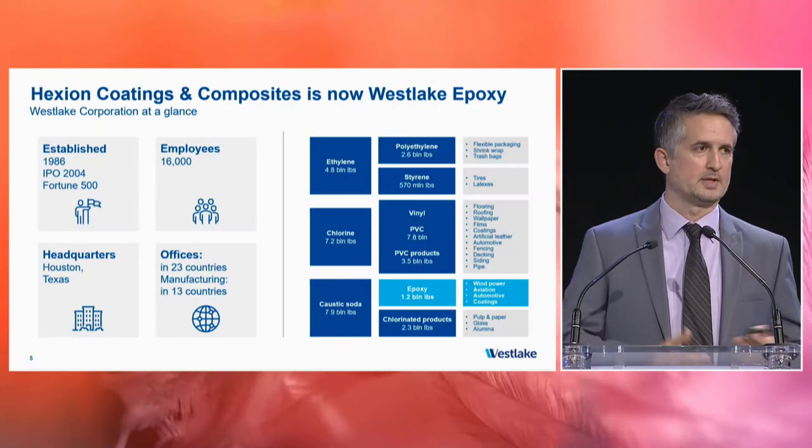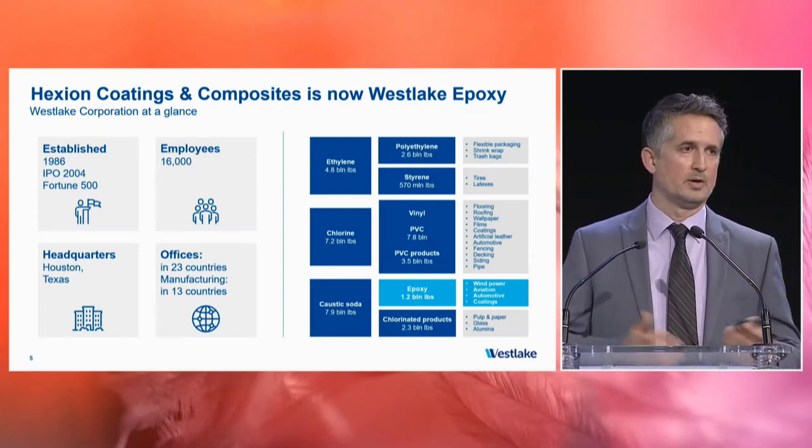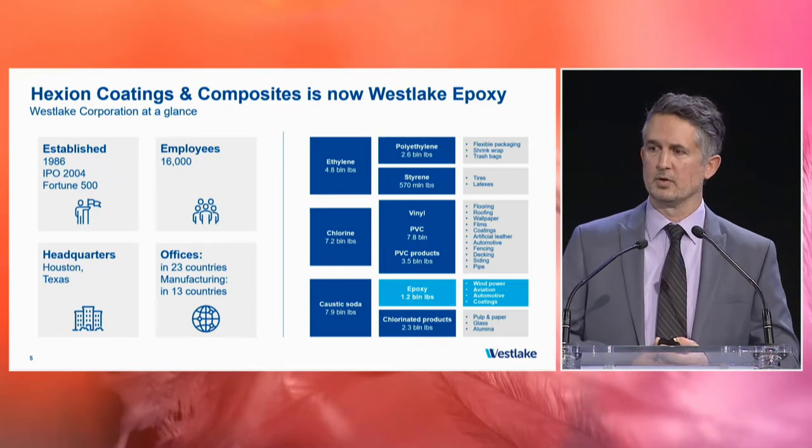First, a quick introduction about who Westlake Epoxy is. Up until very recently, we were known as Hexion Coatings and Composites. We are now Westlake Epoxy as of earlier this year.